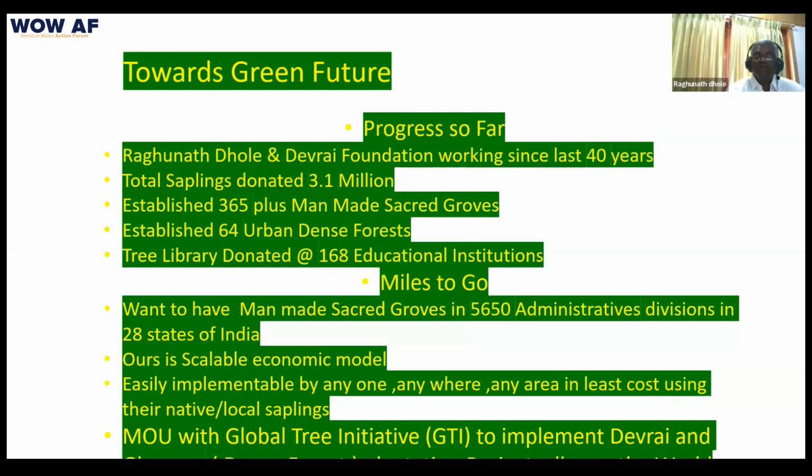And now we have designed one tree library for educational purposes. It has 100 saplings with information. For school children, it requires only 100 square feet of place and 100 pots with all the information. So students from school to college level can study 100 native saplings on their premises instead of going to the forest. This sacred grove we can have in every village, and this is a scalable, economical model. And just now we have an MOU with a Global Initiative to implement this Devrai and Ghanwan all over the world.